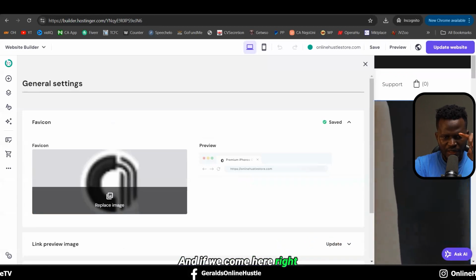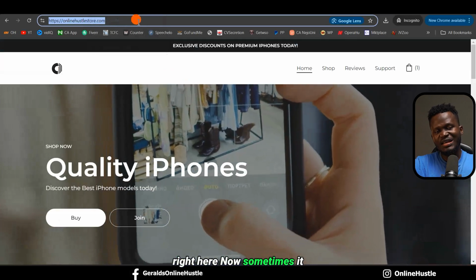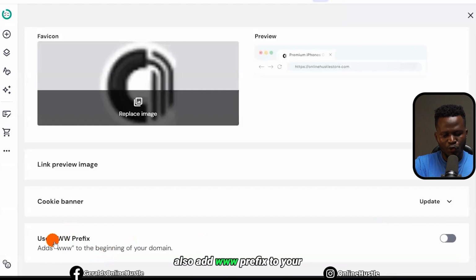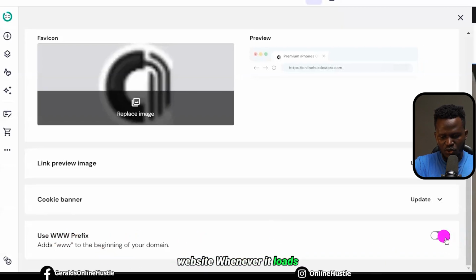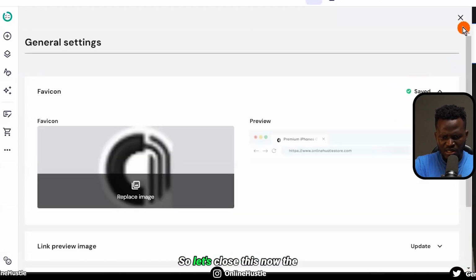And if we come here right now and refresh this, our favicon should show up right here. Now, sometimes it might be delayed because it takes a while to load up. You can also automatically add the www prefix to your website. Whenever it loads, you can add that by clicking on this. Our favicon is here, working fine. So everything is saved. Let's close this.